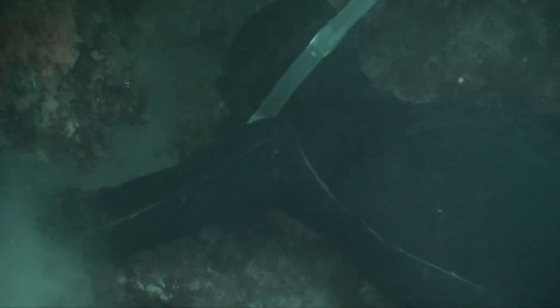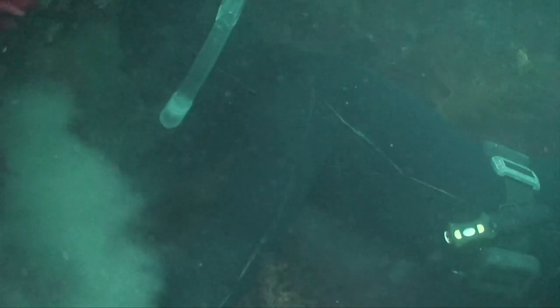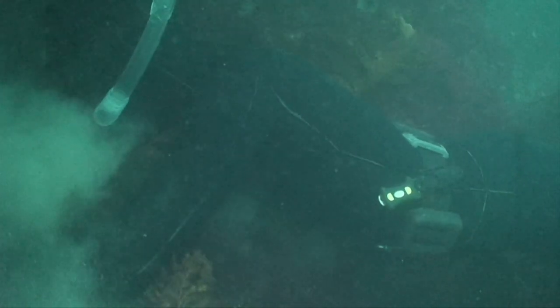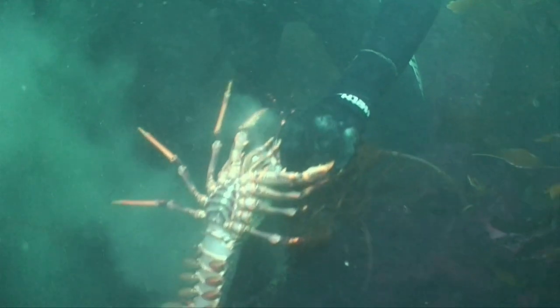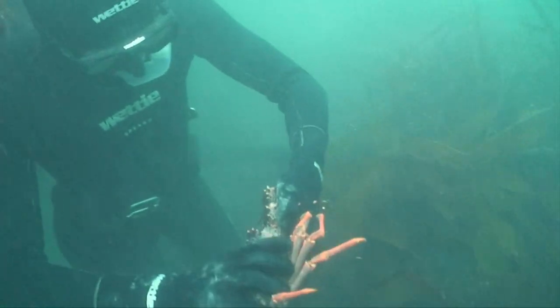Jackson is on the crays. Once he grabs a horn, he takes his time to slide his hand further down before pulling it from its hole. Best to get it this time. With all the silt stirred up, finding its hole again would be quite hard a second time around. Crayfish is on the menu tonight. A quick check under its tail for eggs. This one's okay.